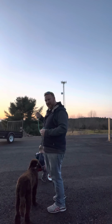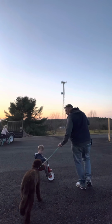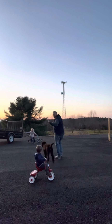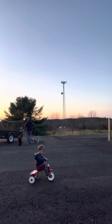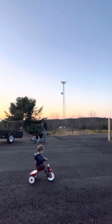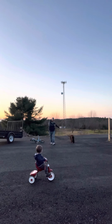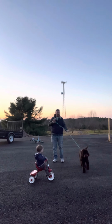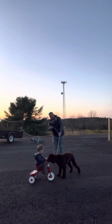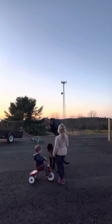Don't just yank him around. Come on, Theo. Let's go. Nice loose leash here. Nice loose leash. We'll walk around the bicycle. Come on, Theo. Again, there's no tension on this leash. He was getting a little far away, so I just told him to come over closer to me. If he gets ahead like that, I just stop. Theo. Theo. And I wait for him to look at me. Okay, good boy. Let's go.